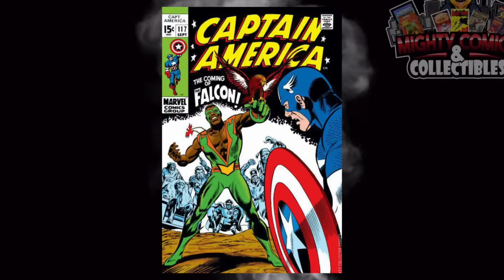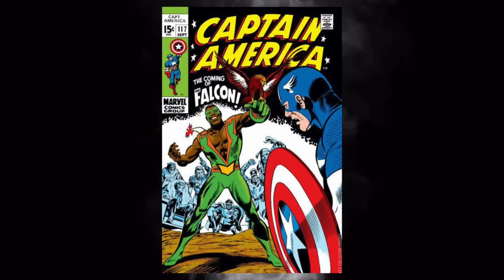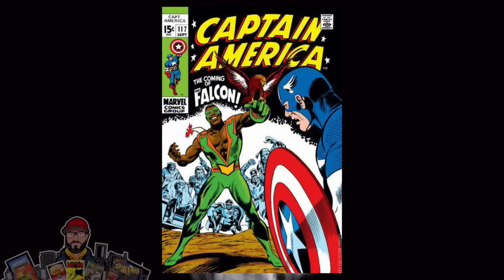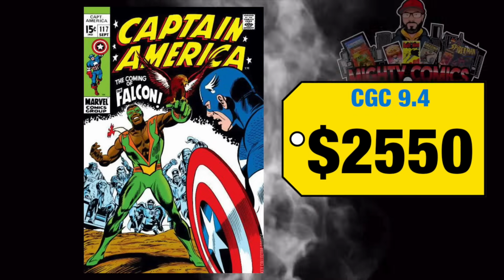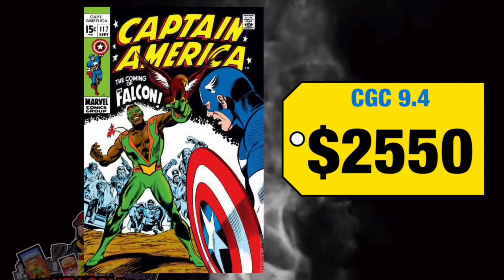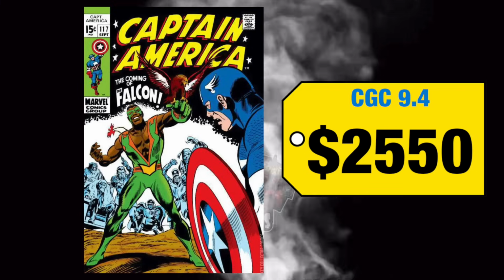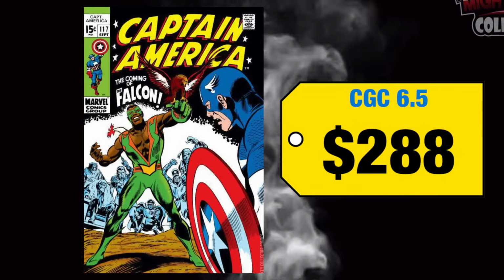Speaking of Captain America, at number 7 this month is Captain America number 117, the first appearance and origin of the Falcon, Sam Wilson. And just this past month, we had a CGC 9.4, a monster grade for this book, selling for $2,550, up 15% over that average. And then we had a CGC 6.5 selling for only $288, only up 1% over the average.